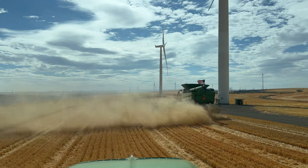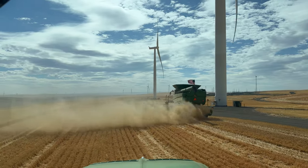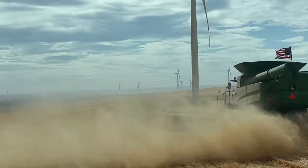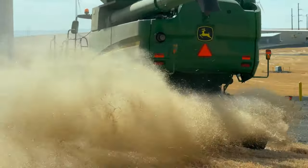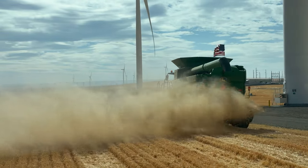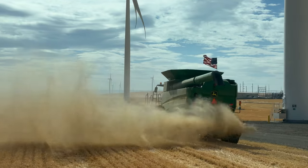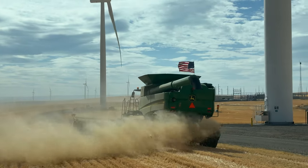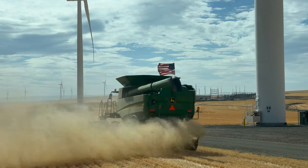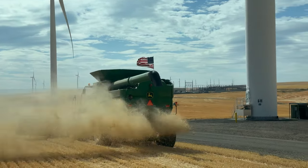The wind is really crazy today. It's probably like 35 mile an hour gusts or better. It's not that crazy for here, but during harvest, a little bit nervous. A good tailwind can push a lot of material back onto the engine in one of these, and engines run hot, turbos spool up and they get hot. Start putting too much chaff onto a turbo manifold and you might get a fire.